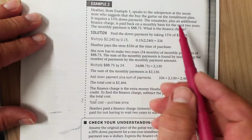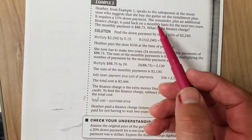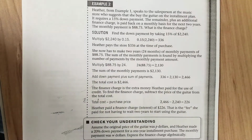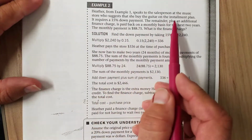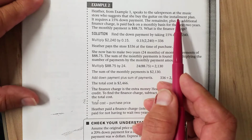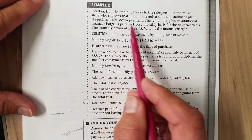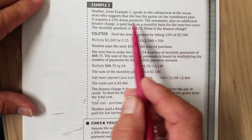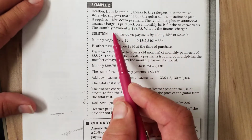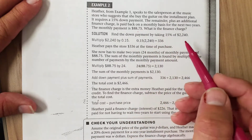Heather speaks to the salesperson at the music store, who suggests that she buys the guitar on the installment plan, so she can buy it now on credit and then pay it back. An installment plan is basically a plan where you pay off a certain amount every month, but it requires a 15% down payment. Whatever's left over, plus an additional finance charge, is paid back on a monthly basis for the next 2 years. The monthly payment is $88.75. What is the finance charge?